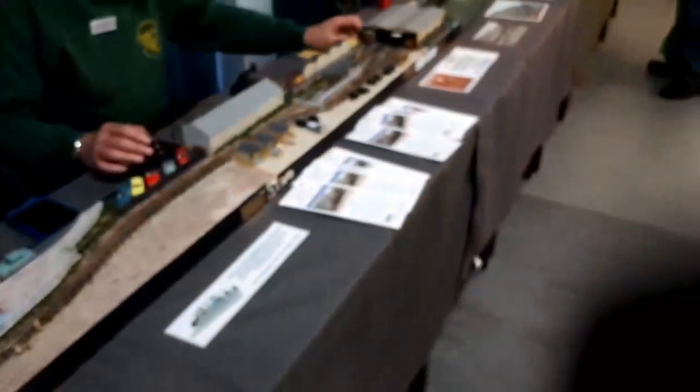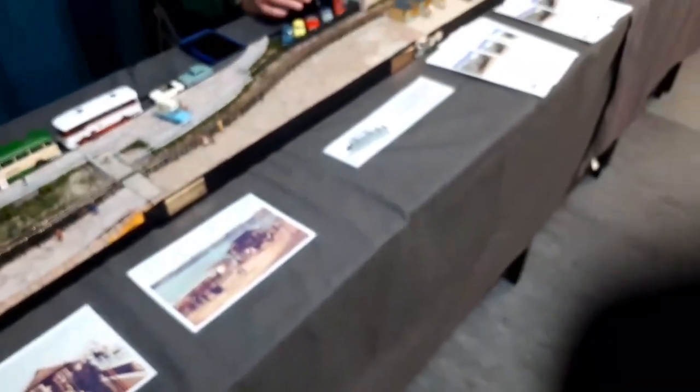I know everyone loves to have a go at the controls, of course. This is a mini replica of a railway in Brighton. Oh, is it? Oh, the little one, yeah. Volk's Railway. Yeah, yeah. Look at it going. Oh, yeah.